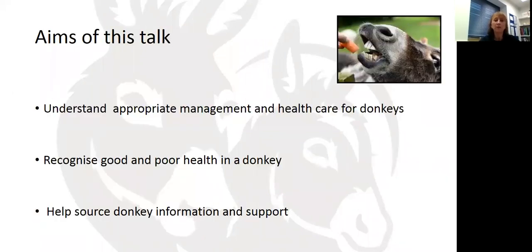We've got a few aims. I'd like you, at the end of the talk, to be able to understand why we look after donkeys the way we do and understand about their health care, recognise good and then following on from that, recognise poor health in the donkey, and find out information and support for donkeys. You'll notice as we go through the talk, there are some links to various things on our own website, which I'd like to share with you.